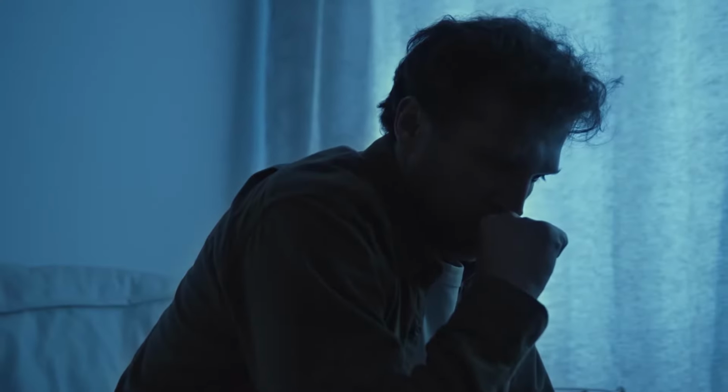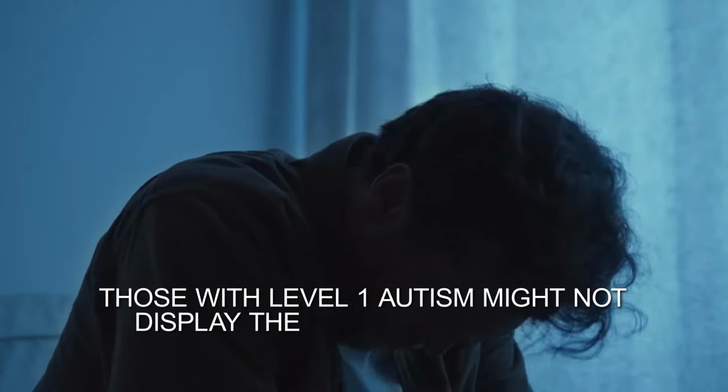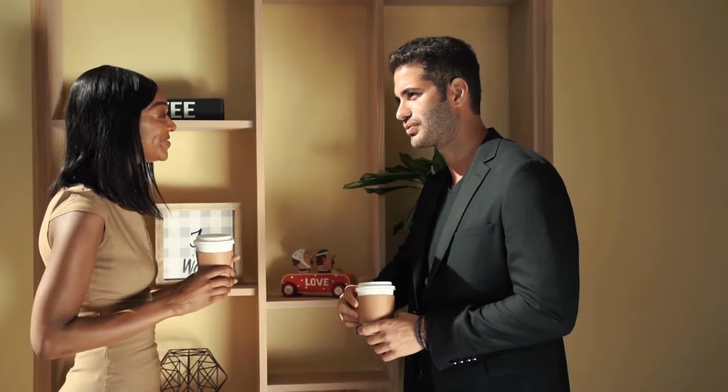Limited facial expressions. Expressing emotions through facial expressions can be a significant hurdle. Those with Level 1 autism might not display the expected range of facial expressions, making it difficult for others to discern their emotional state, which can lead to misunderstandings.